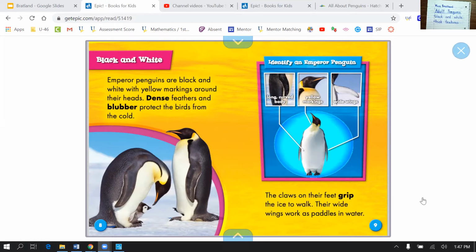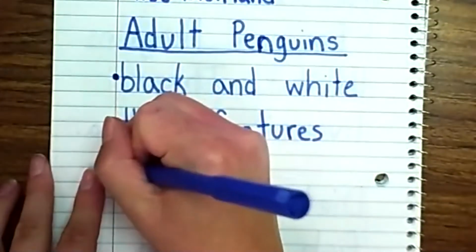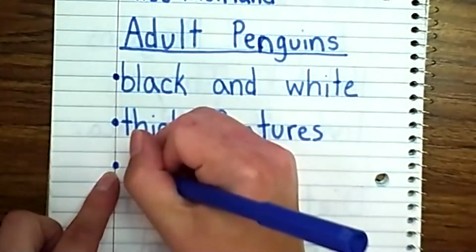Their wide wings work as paddles in the water. Did you learn something else about adult penguins? What's something else that they have? Yeah, adult penguins have claws. So add another bullet point or a little dot, and we're just going to say claws.